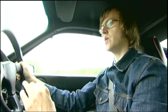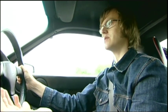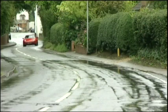It feels so well made. Everything is screwed together properly. There's no squeaks, no rattles, and this car's a 1988 car and it feels as good as new. And apparently if you do try and dismantle a 928, it's really hard to get all the bits and pieces off because everything is screwed together so very, very tightly.